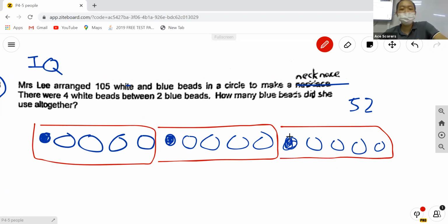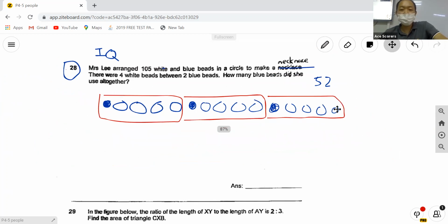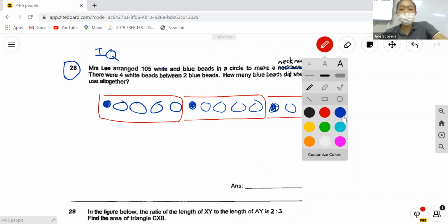Can you see that? Okay, now if I want to make a circle, this one must come back here. You got it? You can imagine this one comes back here, right? So blue is fine. This one will come back here, so it's blue. Alright, so every group has got 5. You see, you all get it.